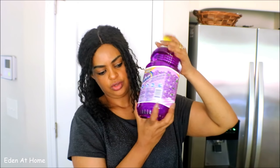So let's start. Alright, guys. I went to Target and I got Lysol toilet bowl cleaner. It was $3.79 each. And I got two Fabulosos. It was $2.06 each. And then I got a lotion for $3.90.